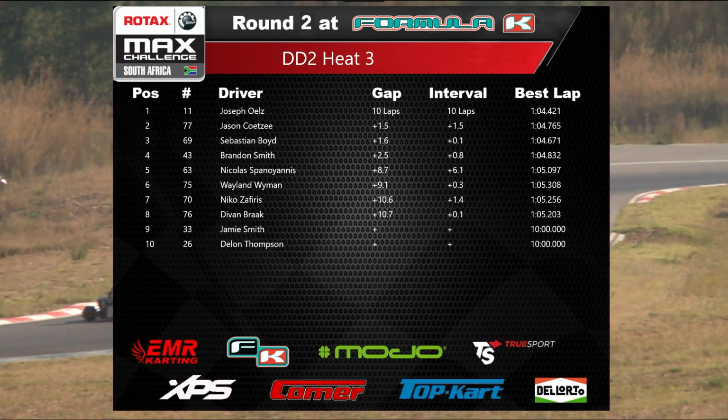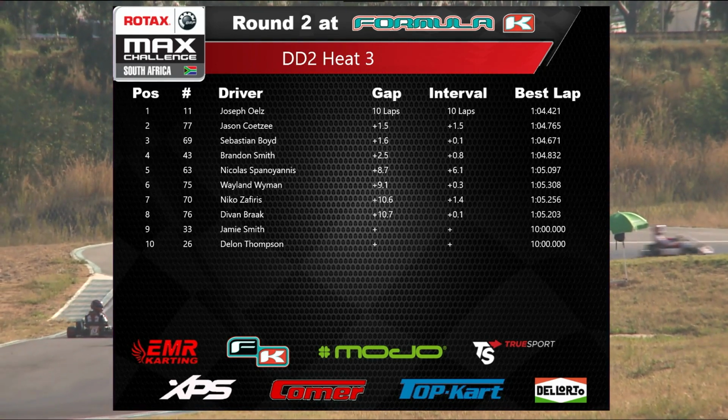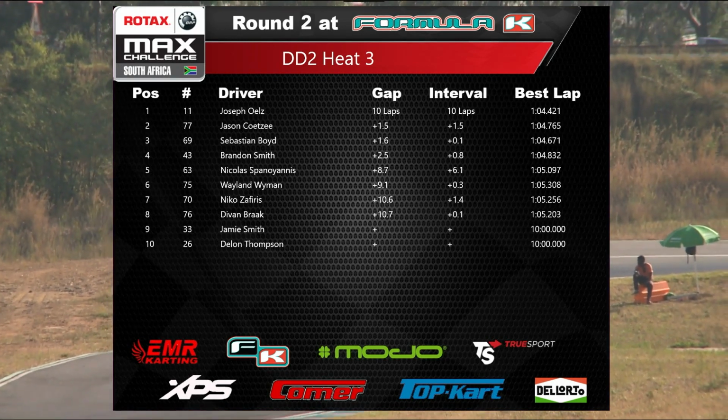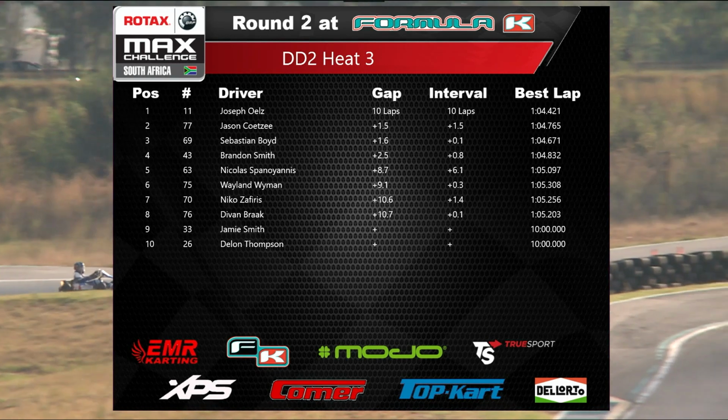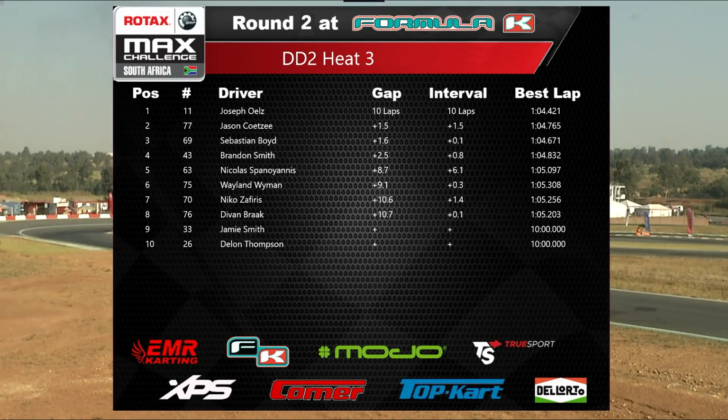Well done to Joseph Ools, taking Heat 3 in a fashion that only Joseph Ools can take it. Clean, comfortable, well ahead of the pack. Overall, for Heat 3, we're looking at Joseph Ools, Jason Kutsia, and Sebastian Boyd in third. Brandon Smith, fourth. Mechanical difficulty, a long way off. Nicholas Spanuyanis in fifth. Wayland Wyman in sixth. Nico Zafiris in seventh. And in eighth place goes to Ivan Brak.